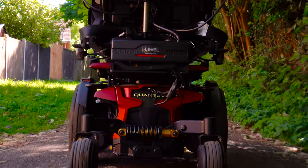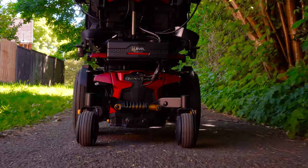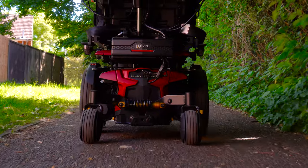The iLevel comes down on the move as easy as it goes up, and the 6 mile an hour motors can really pack a punch when needed.